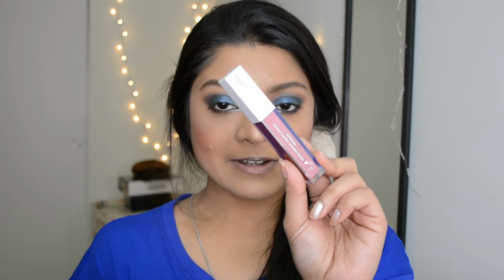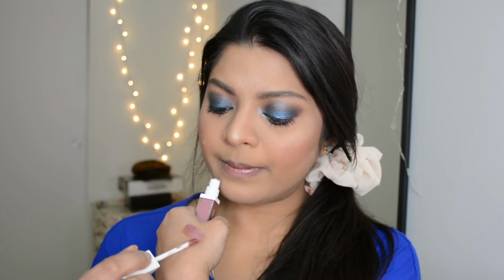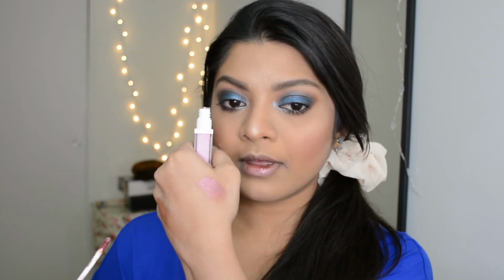And for my lips, I'll be using this lip color right here. I received it in March box. This is from Ofra, and even last month I received another shade from Ofra, but this time it's a metallic liquid lip color in shade Monaco. No, I'm not gonna apply it on my lips today. I don't think it would look good with this eye makeup. So I'm gonna show you the color right here. It's a beautiful metallic pink. It's good, but I'm not gonna apply it today.